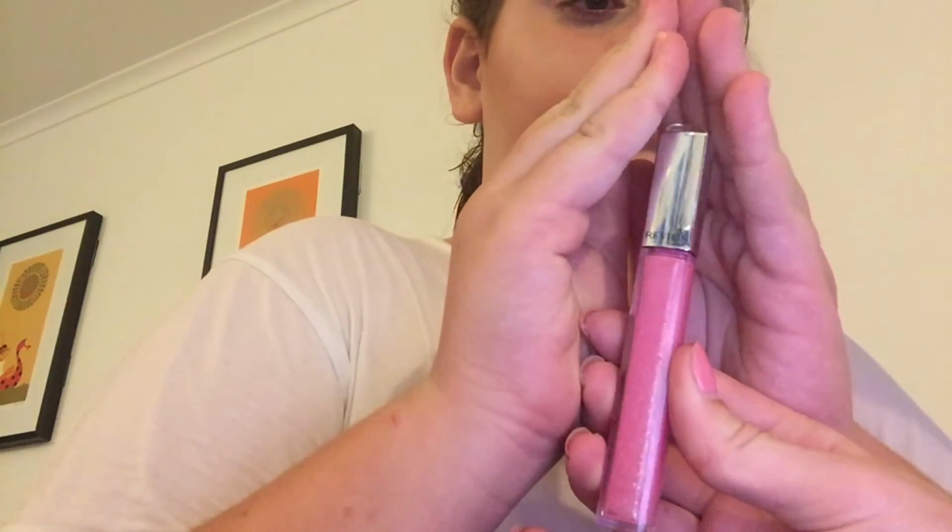Okay, next we're gonna be using this Revlon glitter lipstick with a little brush on the end.